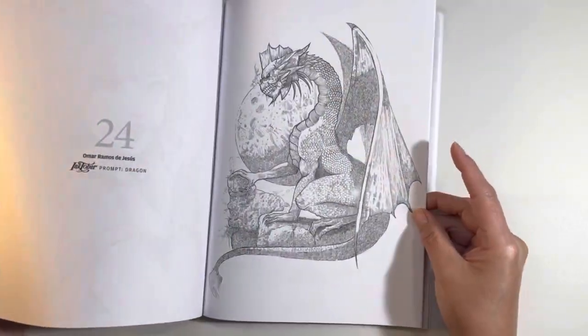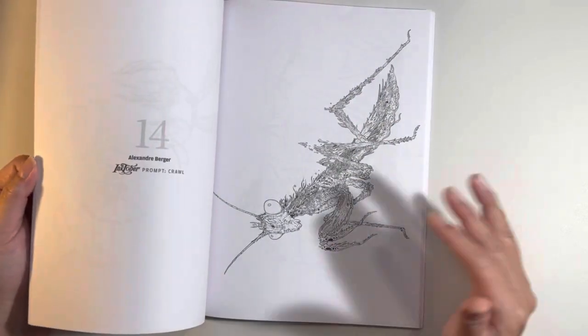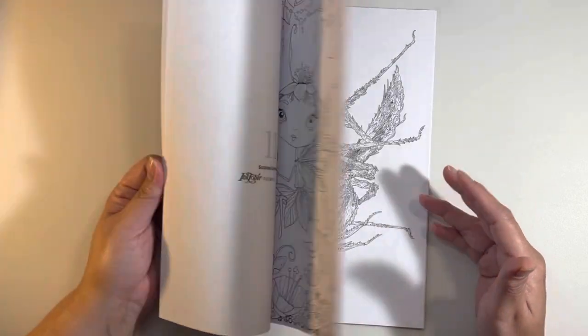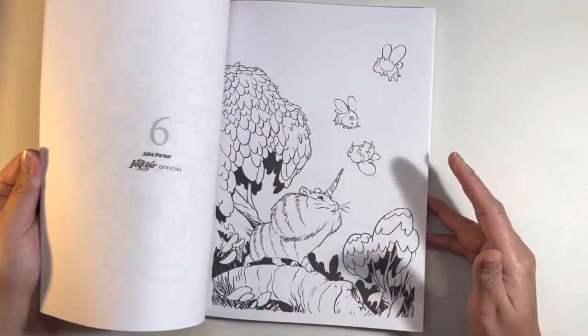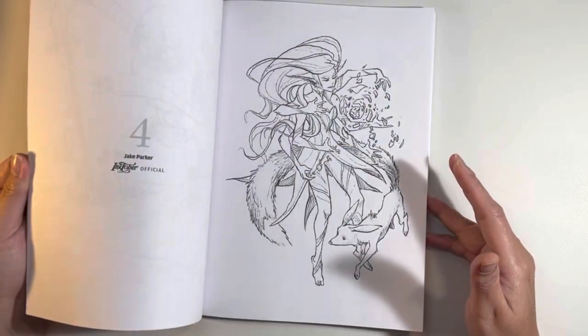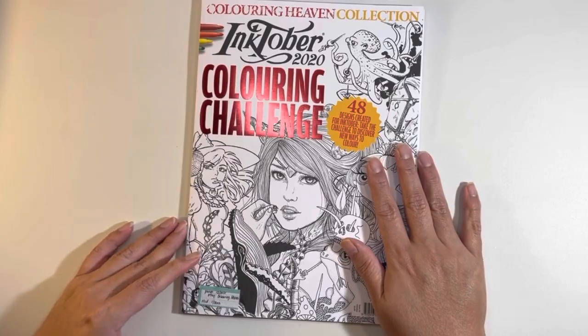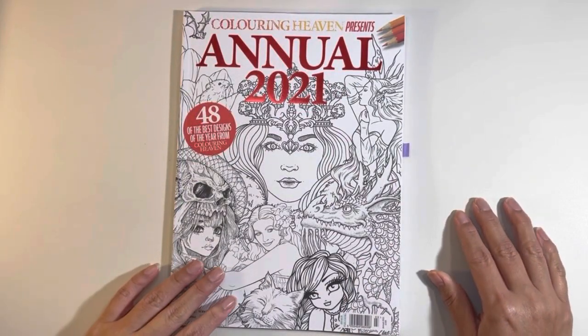It's such an eclectic book with a variety of different artists in it, and this wasn't anything I believe that they had in any other coloring books. So it's a nice collection of pages that I don't know that I'd have in anything else that I own. So I do like this one. It is one that I'm happy that I have. I have the annual 2021 special.